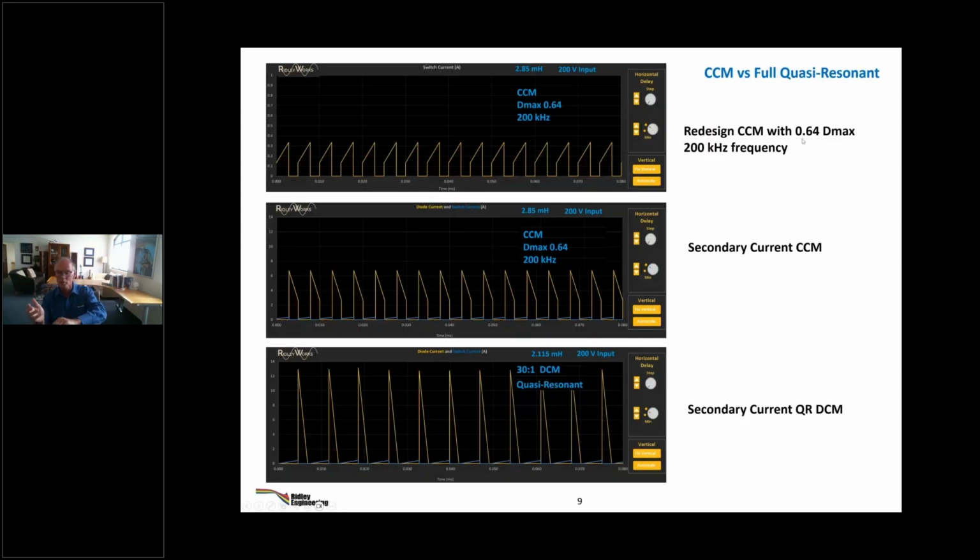Then you can step down more with the transformer. You've got less stress in the secondary. Everything gets better if you can let that duty cycle grow a little bit. So that's another thing to think about when you're doing your designs. Like you needed more to think about, right?